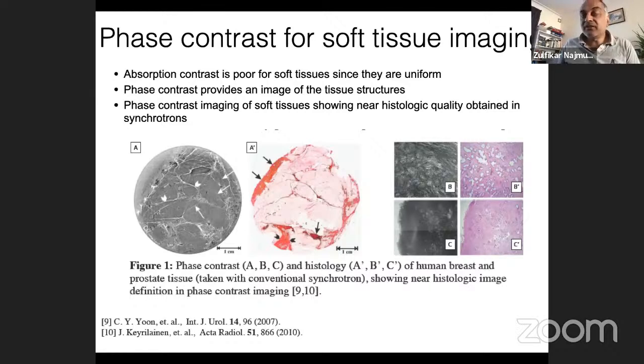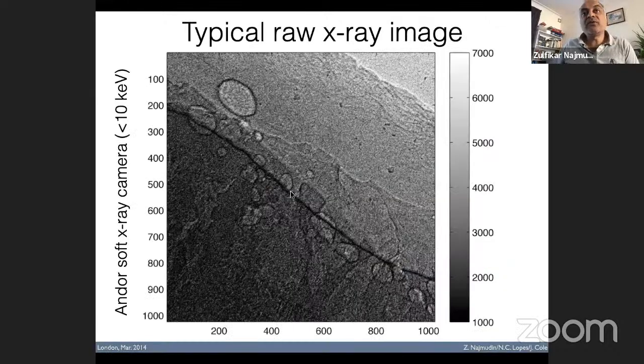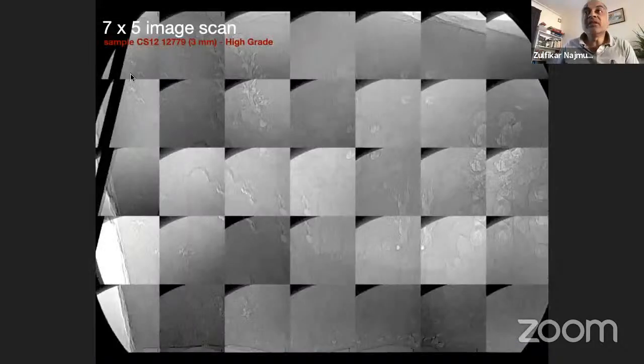So we tried to do that again with our X-ray source, and so this is now a prostate sample, and indeed you can see the features within that prostate sample. This was a fairly large prostate sample, over a centimeter. It says 3 millimeter, but I think each of these frames is 3 millimeters or something like that.